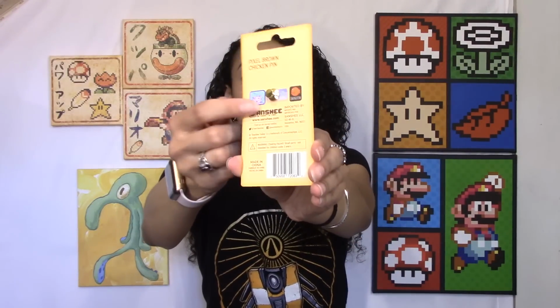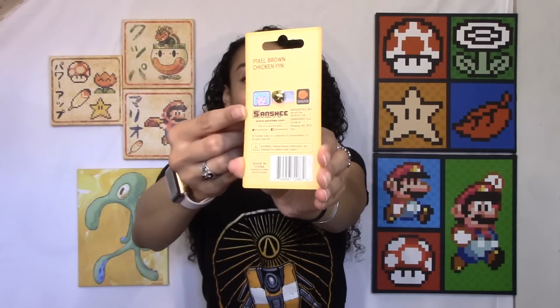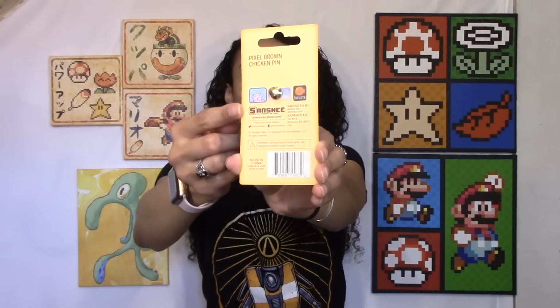Once again, these are from the Sanshi booth. If you're interested, they do have the pins on their website. I'm sure by now they've restocked. Around PAX East time, a lot of these were sold out because, as they sold out of them at the convention, people were going online to purchase them. But I'm sure if you take a gander at their site now, they've probably restocked a lot of these. Highly recommend them though.